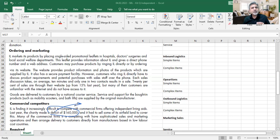And by the way, part of their surplus also comes from donations. So they put markups very little. They put margins very little so that their products remain cheaper. And then they also collect donations. So small profits and a bit of donations will help them to grow and provide this service at a lower cost to a larger number of people. Clear here?